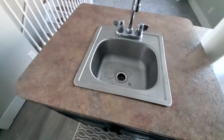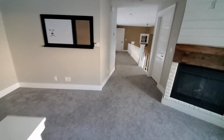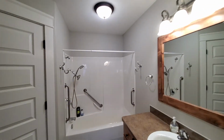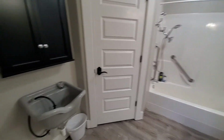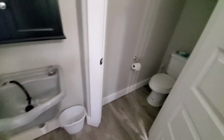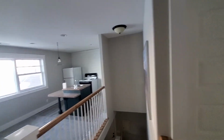A little kitchenette, not a very big sink for doing dishes, but you have your hookups here. That's what it's set up for. Little mother-in-law suite. Your bathroom here. Turn this light on. And that's just a little salon sink, and the private toilet. So there's an access over on that side of the kitchen, and then there's one to this bedroom.